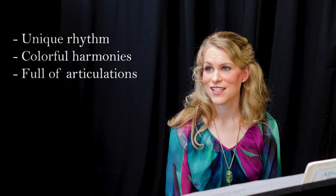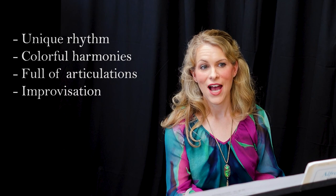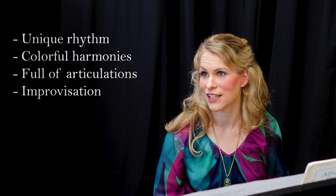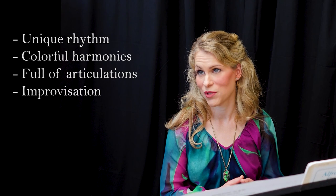Even a piece that's written for piano, I'm going to add some improvisation to this as well. Give you some ideas for rhythmic improv, some little grace notes you can add, some octaves that you can add. So if you were playing in a jazz ensemble, you might be asked to solo on the keyboard if you're playing on the saxophone. So these improvisation ideas really just mark it as unique from the classical era.